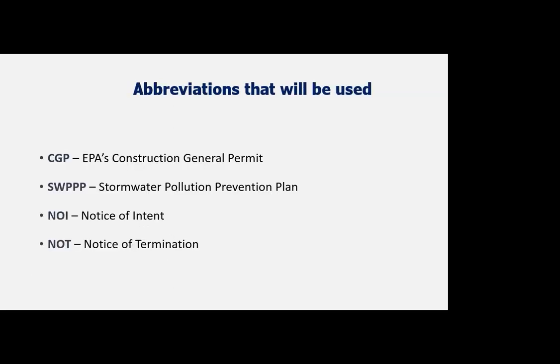Abbreviations, most of you are going to have this pretty well down, but the CGP, when we use that in this presentation, is the EPA Construction General Permit. A SWPPP is a stormwater pollution prevention plan. Many of you are in the business of making those, so you know what they are. But if you don't, these are the written documents that you create to map out how you're going to comply with the permit. The two documents that you submit for coverage and termination: the NOI, or notice of intent, is what you submit to get covered, and the notice of termination, or NOT, is what you submit after construction is complete and you've met all the stabilization requirements to terminate coverage.